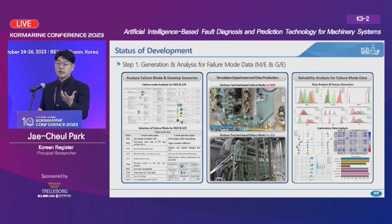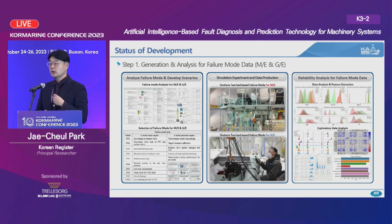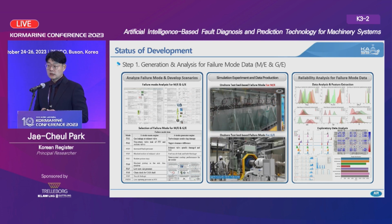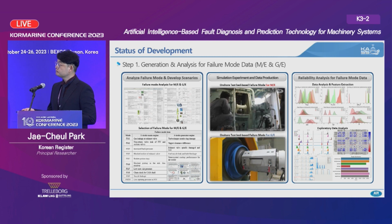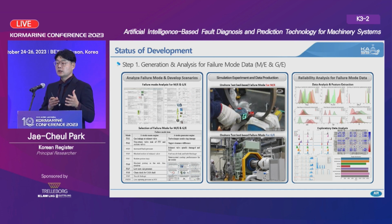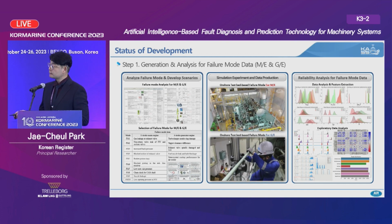For this kind of testing, we have to analyze what kind of error we're going to create, and we have to set criteria over the specific type of fault, and then we have to create the fault mode scenario. We have to develop the test methodologies. These are what we did before. After producing the relevant data, we have to apply this to our algorithm. So we had to analyze the reliability of the data. This slide shows the actual fault mode data, and under the fault scenario, we operated the systems and we reassembled the equipment as well. So the test went on for about 5 hours.